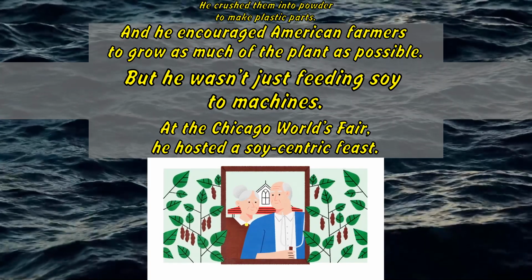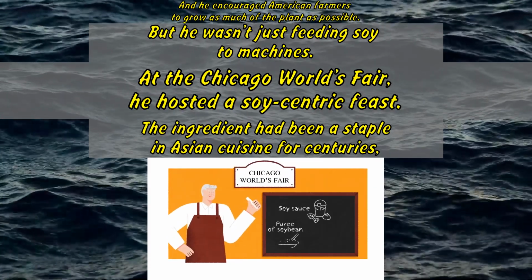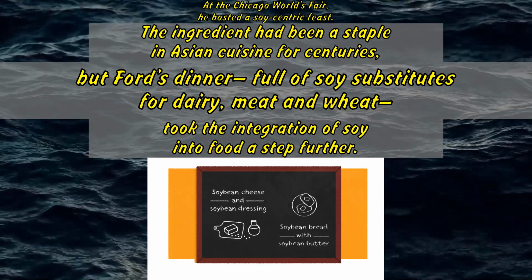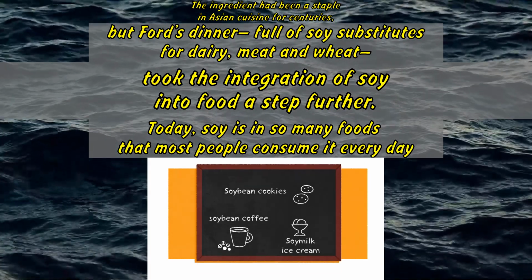But he wasn't just feeding soy to machines. At the Chicago World's Fair, he hosted a soy-centric feast. The ingredient had been a staple in Asian cuisine for centuries, but Ford's dinner, full of soy substitutes for dairy, meat, and wheat, took the integration of soy into food a step further.